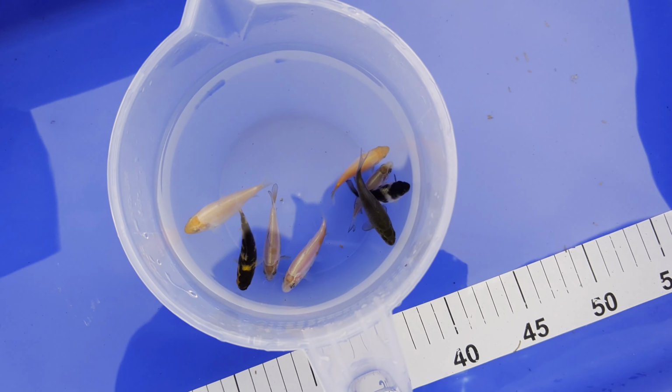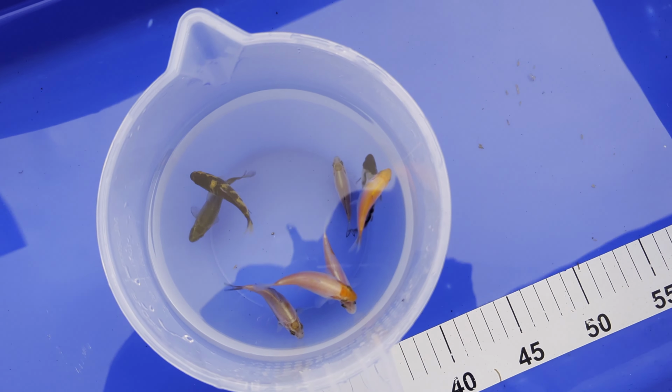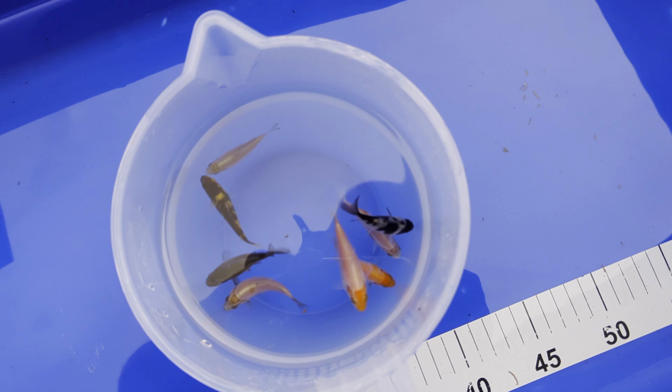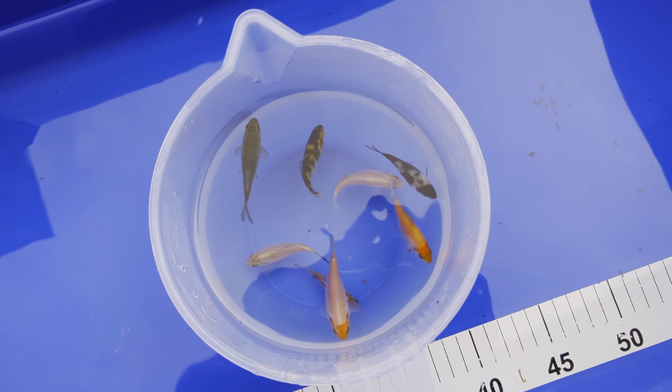Six upstairs in fry tanks, 74, and three bifters, that's 77. I think last count we had 87, was it? So we've lost 10 somewhere. So we're not doing too bad. Still got 77.